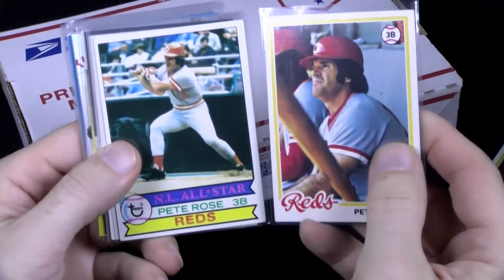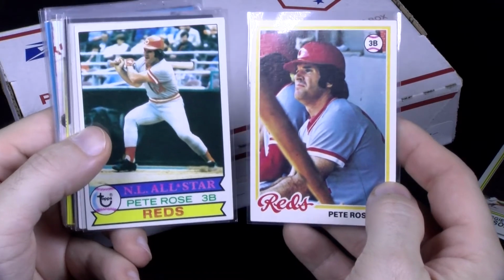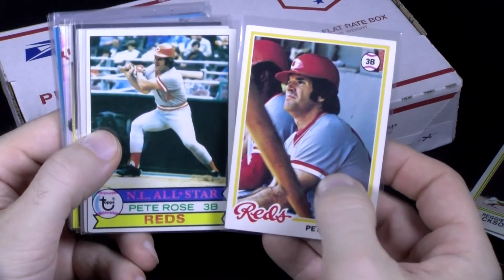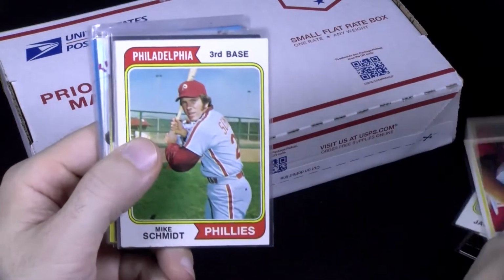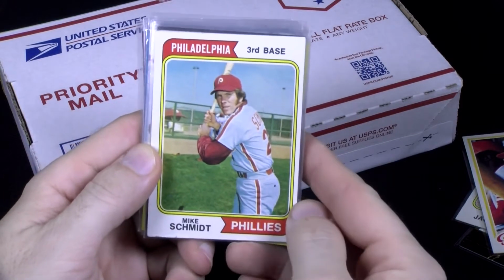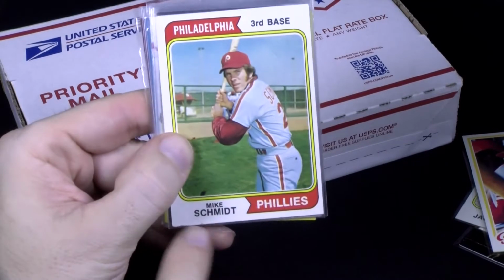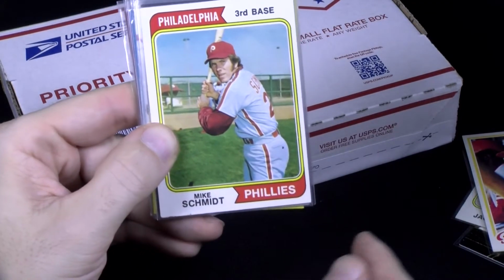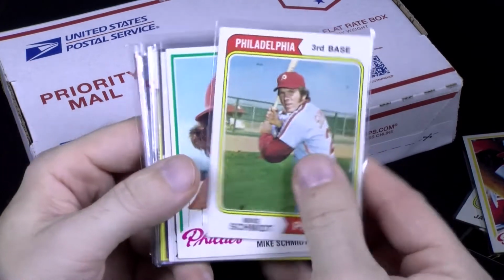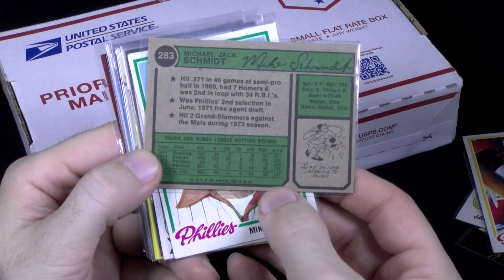A couple of classic Pete Rose cards from 1978 and 79 Topps. I've had many examples of these cards and put them in my sets to complete. Now I got 2 for the binder. Speaking of 74, second year Mike Schmidt. I got this for a few bucks as well. It's off center each way, and the bottom is kind of dinged up there. It's got some wear and a couple of soft corners. But it's a beautiful example of this card. A little off center on the back.